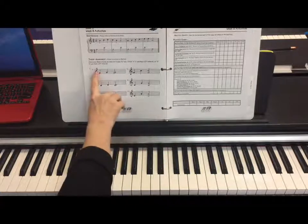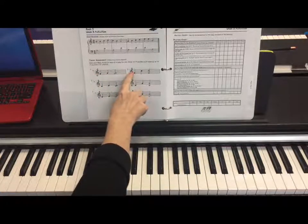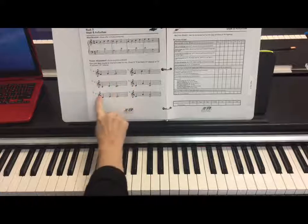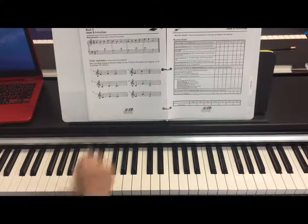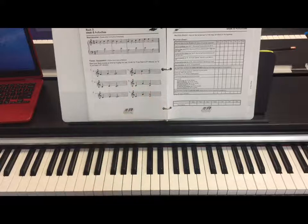Your theory assignment for this week, you're going to need your parents to help you with it. They're going to play either A or B, A or B, A or B, and you're going to circle A if you hear a second, B if you hear a fifth. So parents, you can choose whichever one you would like to play and then have your child listen and see which one you played.